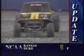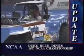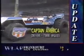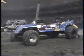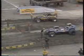Right alongside of Chuck is Captain America, driven by Terry Wilkes. This is by far the strongest mud racer in the Northwest. This machine won this event 2 years ago. Holds the course record at 2.15 seconds, and without a doubt, this supercharged, fuel-injected Chevy-powered Jeep Funny Car is tough. The lady behind the wheel, like you said, Terry Wilkes out of Washington, is indeed one of the finest female racers this sport has ever known.